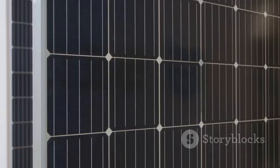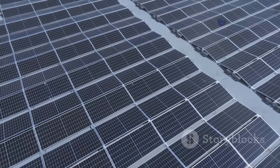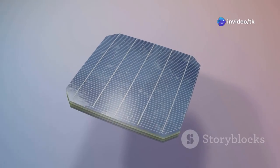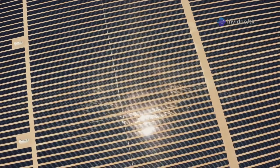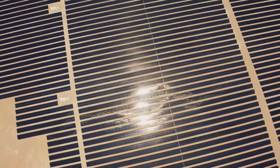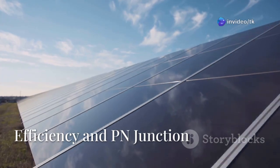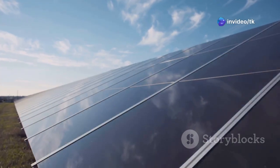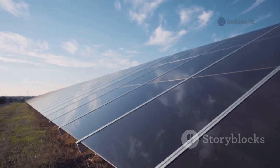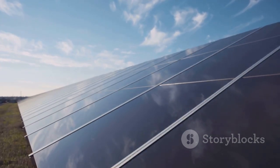Light energy comes in waves, and only certain wavelengths can free electrons in silicon. Those above 1.1 electron volts, or below approximately 1,127 nanometers wavelength. Longer wavelengths, like infrared, don't generate electricity. Others produce excess heat, reducing efficiency. Plus, light is reflected, some blocked by dust, and energy is lost in wires and inverters. That's why solar panel efficiency tops out around 30% under ideal conditions.